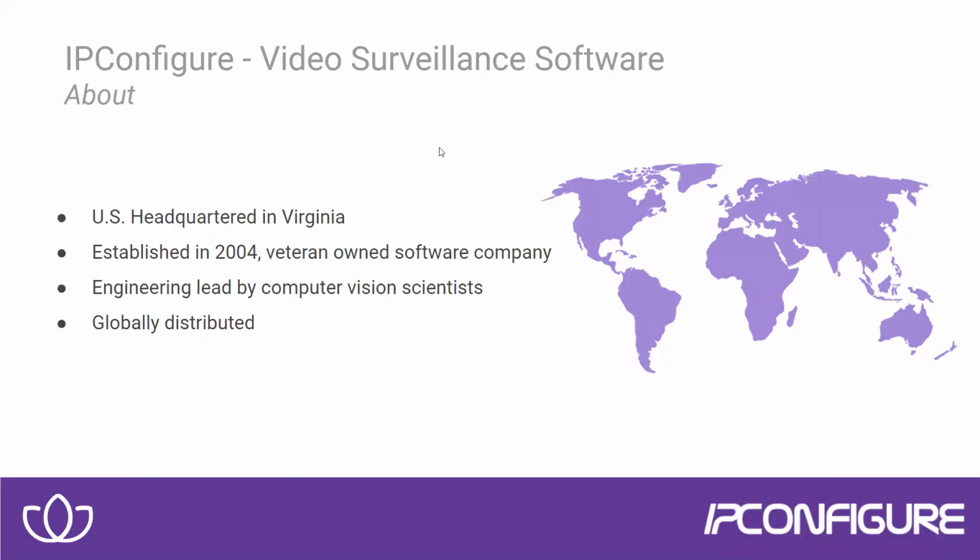So to give you a little background about IP Configure, who we are, where we come from, our company's been established for quite some time. We are a US-based company based in Norfolk, Virginia. We were established in 2004, and we are a privately held company. We're one of the last few VMS companies out there that are privately held.